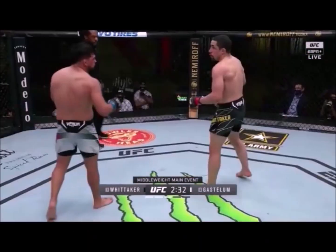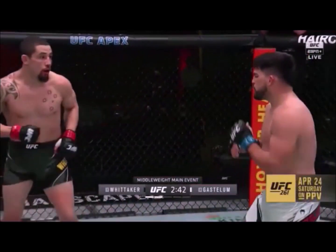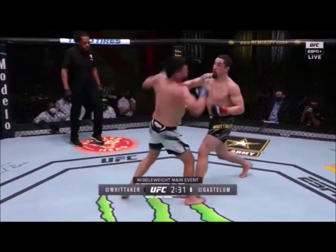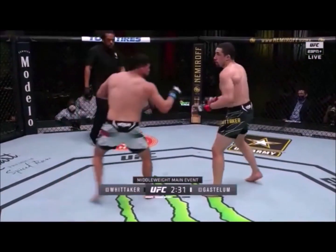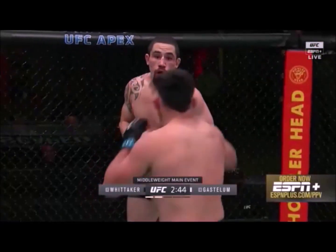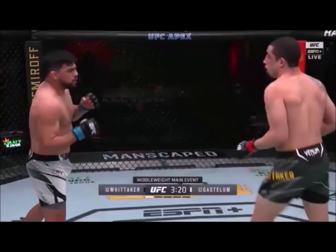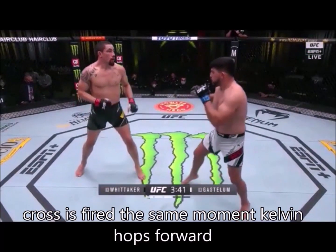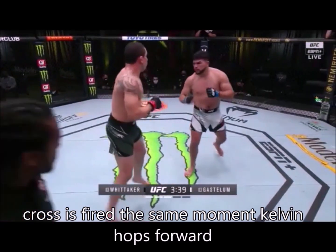Whittaker fully capitalized on this opportunity. In fact, most of the clean shots I was able to observe were mostly from Whittaker capitalizing on punishing Kelvin in the very moments he was advancing mid-air or unable to respond back. For example, when Kelvin hop stepped into range, Rob would time a cross to counter it. Notice as Kelvin hop steps into range, Whittaker fires his cross at the same exact time frame where Kelvin doesn't have his feet properly set to respond. Kelvin is unable to respond until his feet are properly seated to the ground.